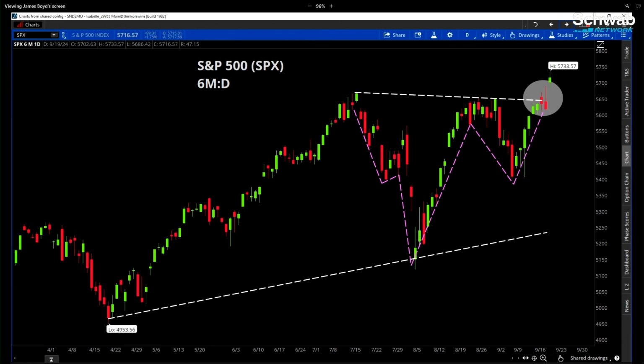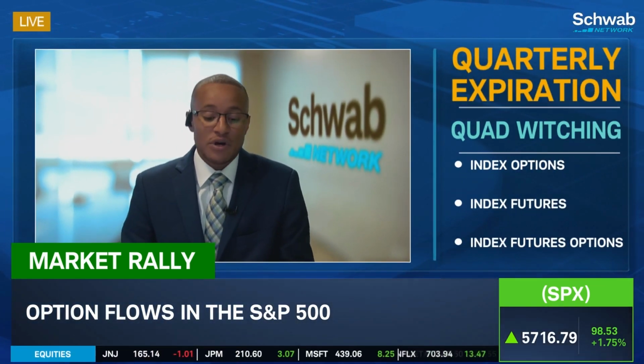We have the quarterly expiration, and what comes with that, Oliver, is several different things. We have the index options, the SPX, the indexes. Those quarterlies are going to expire. We have the index futures that are going to expire. That's going to be the September contracts. The liquid contract now is going to be the December contract. And then we also have index futures options expiring. We have single stock options that are expiring as well.